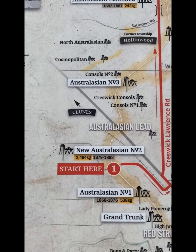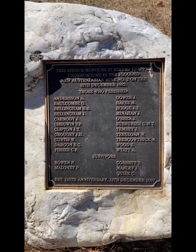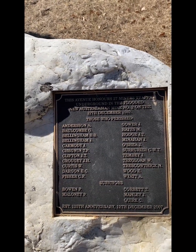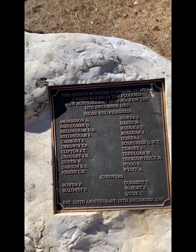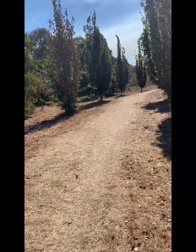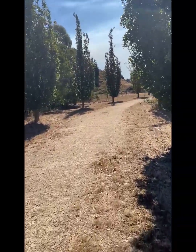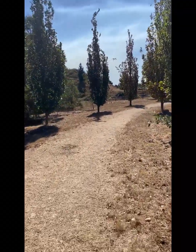But today, our interest is in the Australasian No. 2 mine. So here is the memorial, and it honours the 27 miners trapped underground in the flooded new Australasian mine on the 12th of December 1882. Of the 27 trapped, 25 perished, 5 were rescued, and for 3 days their colleagues pumped water at a rate of 50,000 gallons an hour, but it wasn't enough to halt the rising water, and most of those trapped deep underground were eventually drowned.